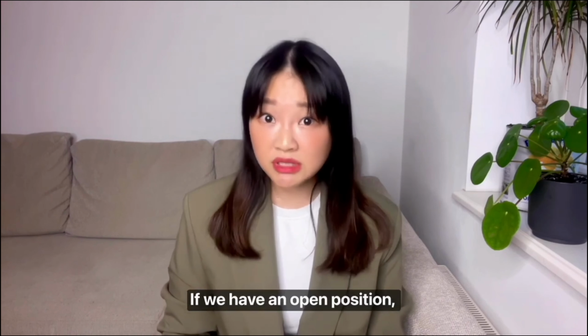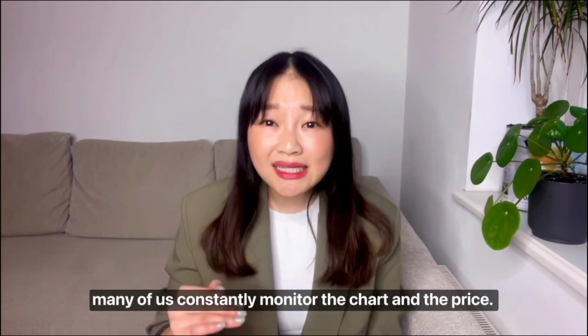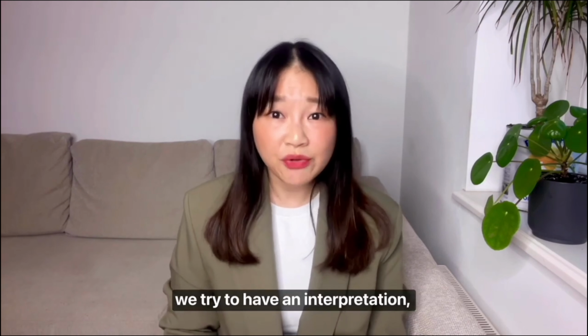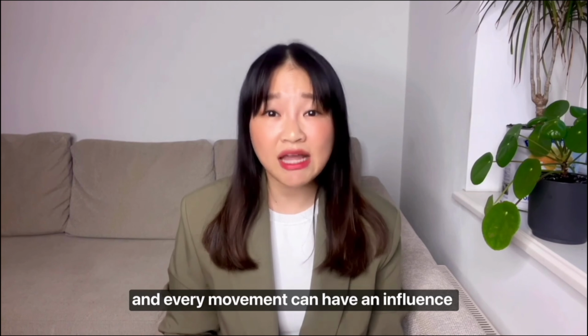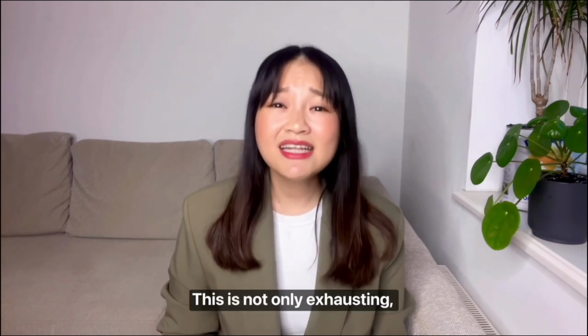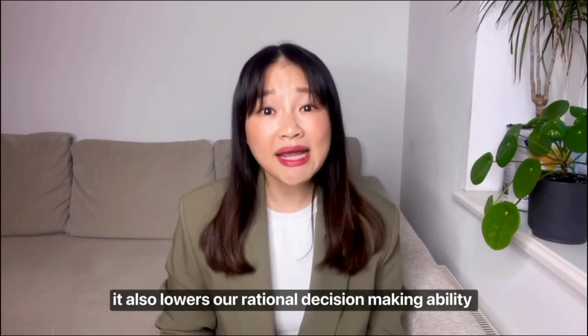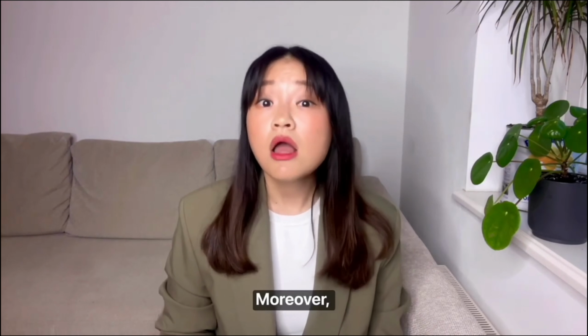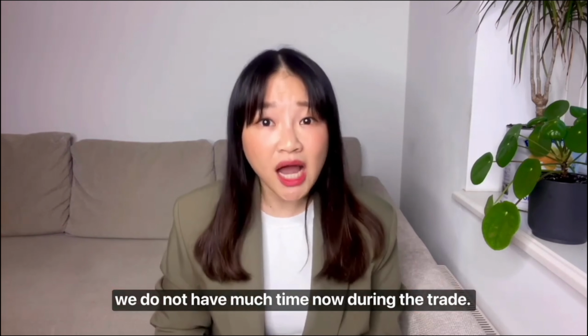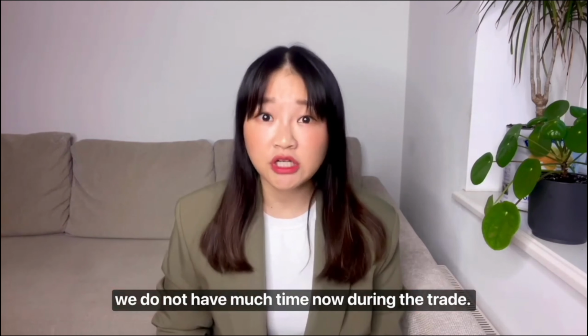If we have an open position, many of us constantly monitor the chart and the price. For every movement, we try to have an interpretation, and every movement can have an influence on our emotional state. This is not only exhausting, it is also lowering our rational decision-making ability over time. Moreover, compared to the trade opening situation, we do not have much time now during the trade. Every second, the price moves and we see our profit either grow or shrink. This adds another layer of pressure to our emotional state.